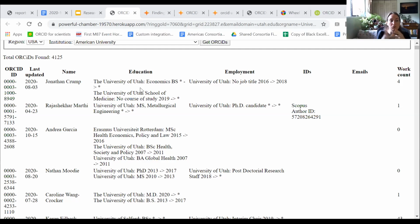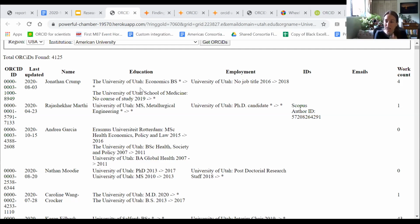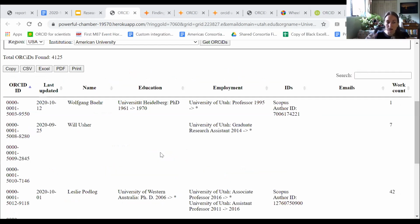You could do more granular searches per ORCID ID to try to get more of that information, but in this general search, you might have people that are no longer at your organization, so you also have to take that with a grain of salt. Because of that, this search can be very helpful in terms of just getting a ballpark idea of how many people associated with your organization have an ORCID ID so far. Here, you can download a CSV or Excel or PDF.